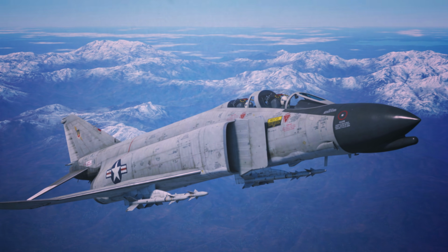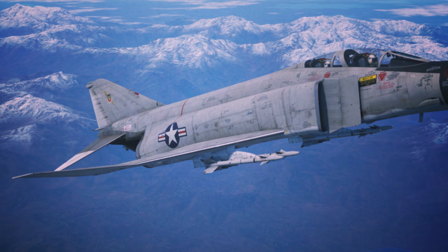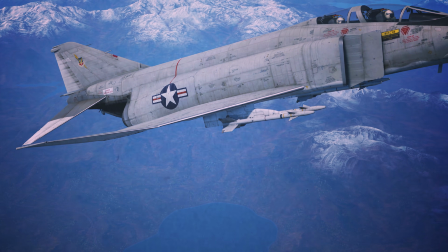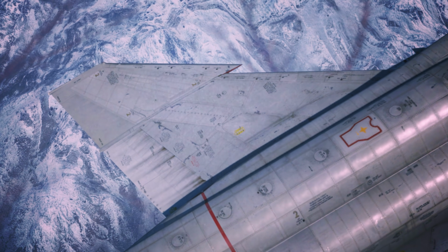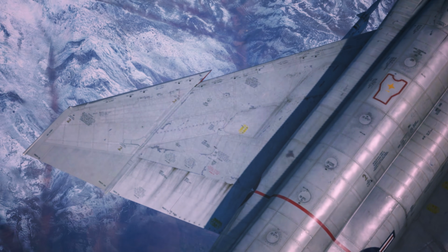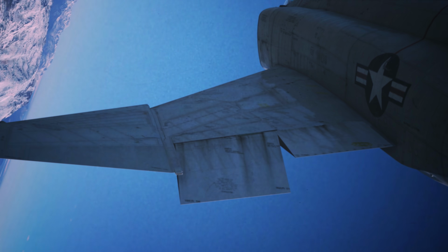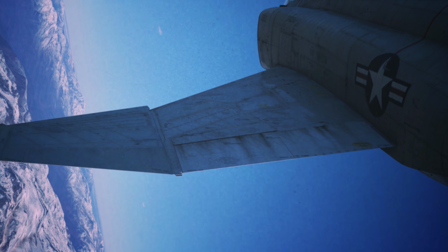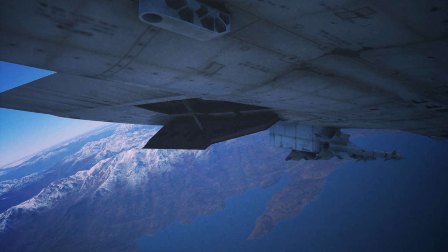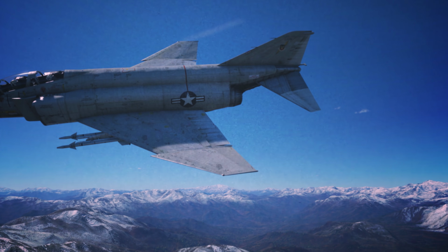Let's start with setting our terms straight. Variable wing geometry and variable wing sweep are 2 different things. The former is a wider term and denotes something that no planes can fly without. You see, a wing's geometry can be changed by high-lift devices such as ailerons, flaps, slats, air brakes, and many more, depending on what's required by the situation.